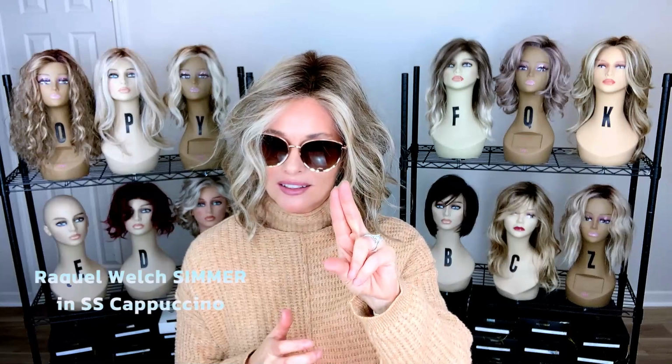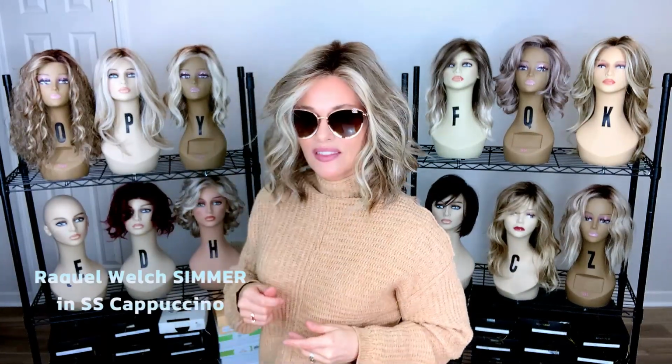And with wigs, every single day is a new hair day, a perfect hair day. You can select just the right style. I am wearing the Raquel Welch Simmer in Shaded Cappuccino, RL1222SS. My second favorite color in the Raquel Welch line. Gorgeous. My first favorite is the Shaded Biscuit. There's gonna be a full review coming on this style.